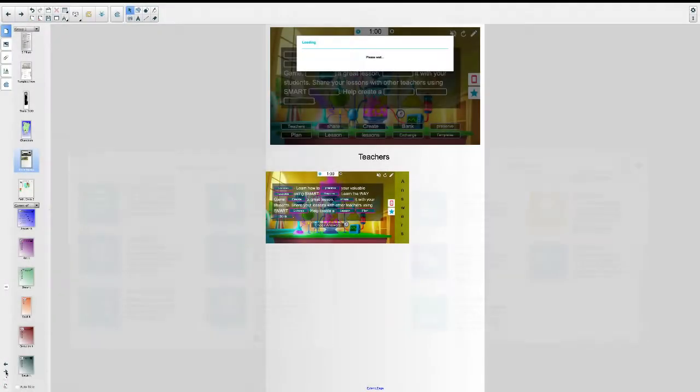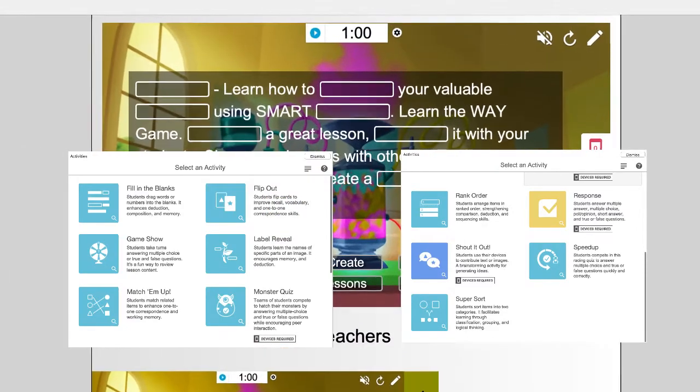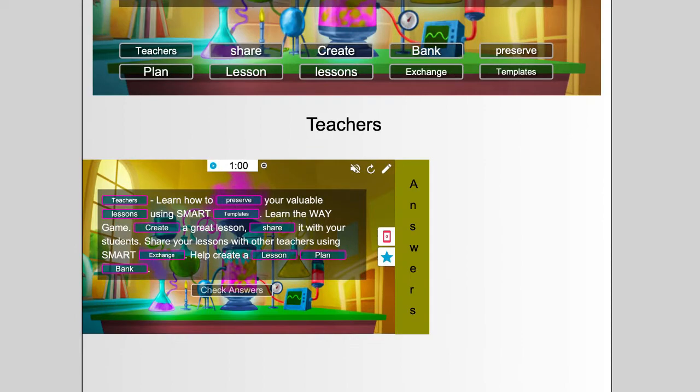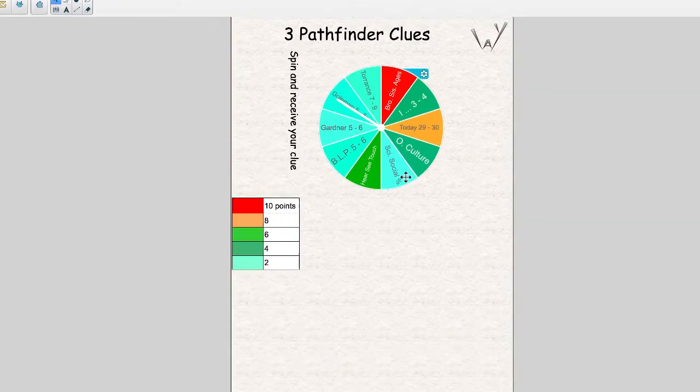This page contains a sample of a Smart activity. They are easy to make and fun for students. There are 10 different activities to choose from. And by the way, activities don't work on basic Notebook Home versions. Too bad.